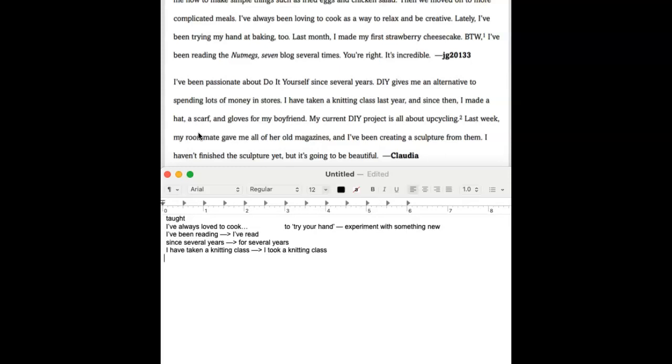Well, it looks like these three projects are all finished. Presumably the hat, scarf, and gloves, she's not working on them all at the same time, but first she made the hat, then she made the scarf, then she made the gloves. And you're pointing back to last year when she started. So these are things that she made one, and then she made another, and then she made another. She made a hat, etc.